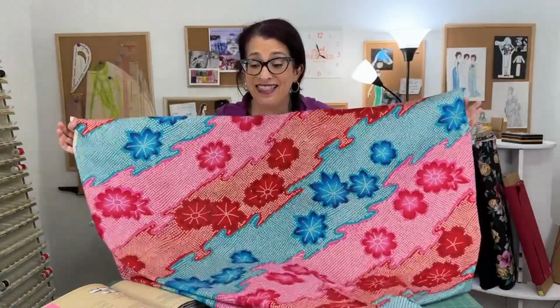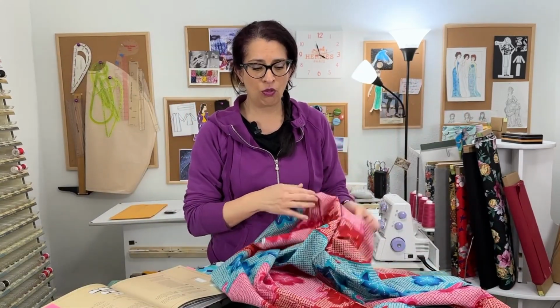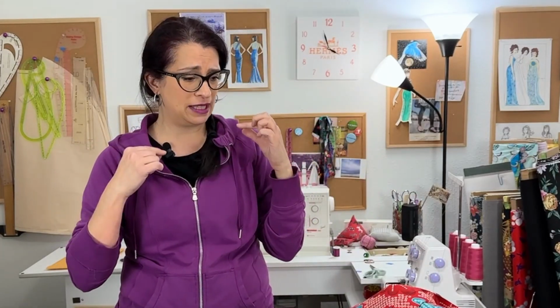So I think this is going to be a great pattern for this dress, just based on the simplicity of the design and also the way that it's put together. It's very easy. It has side seams. You kind of do like a bias binding for the neck, and then you're done. It's pretty easy. So I'm excited about that.